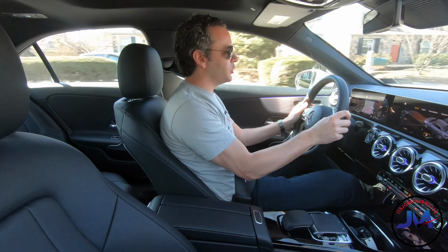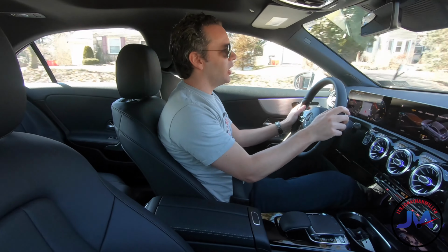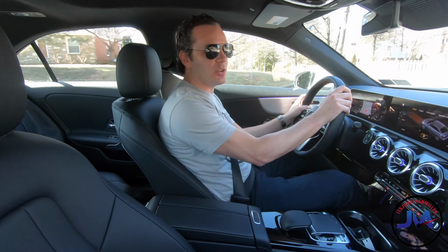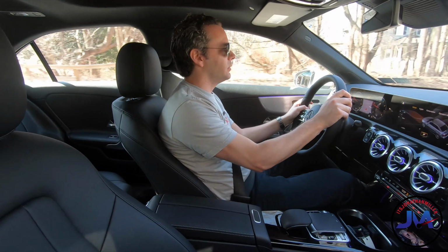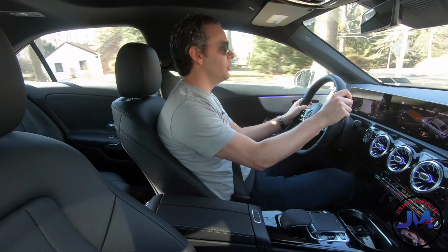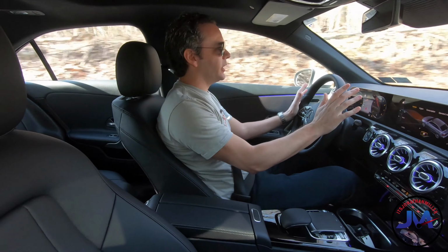It's got some pick-me-up, especially above 4,000 RPM. That's probably where full boost comes in. It's definitely not slow. It's not a full AMG car. It's not a sports car, but for an everyday driver for $35,000, works super well. I love this dual clutch transmission. It's super smooth. It'll shift by itself. I have it in automatic mode. It'll downshift when I brake.